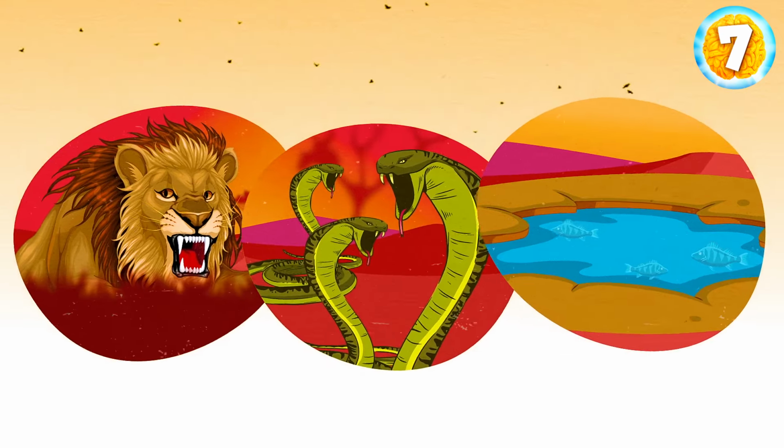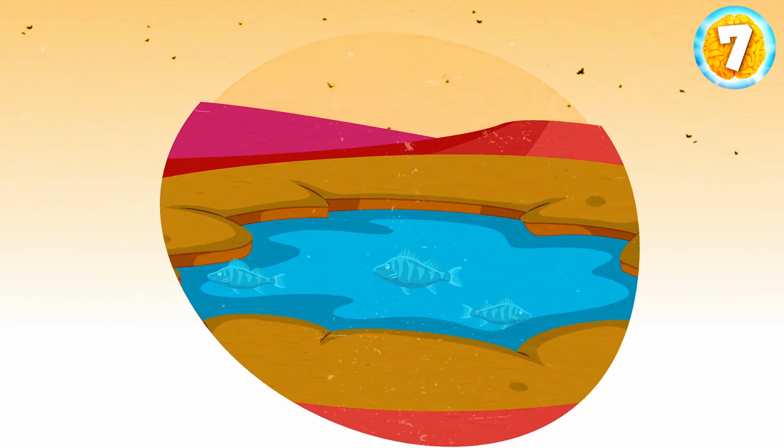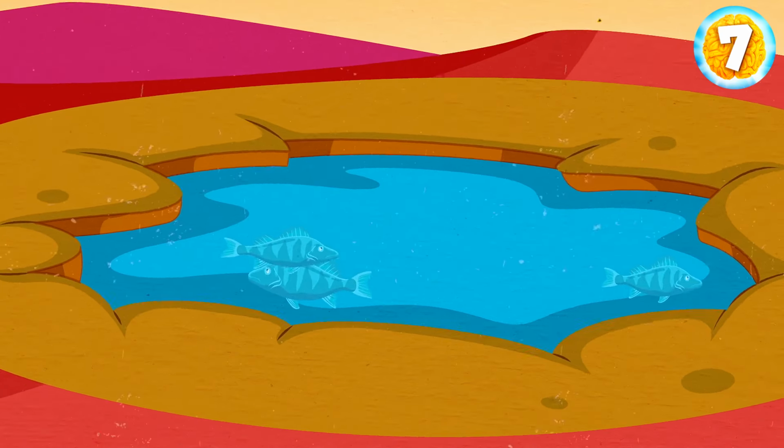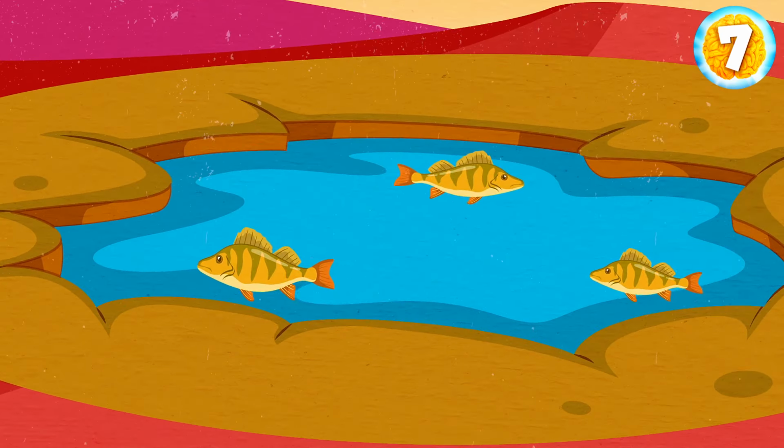She should jump into the lake. Piranhas don't live in lakes, especially in Africa. They live in South America. Look closer. These are just some harmless fish.